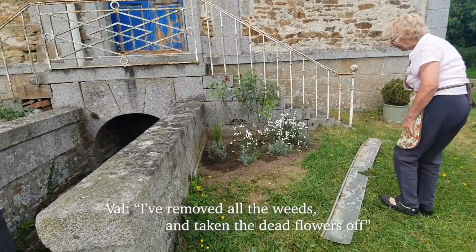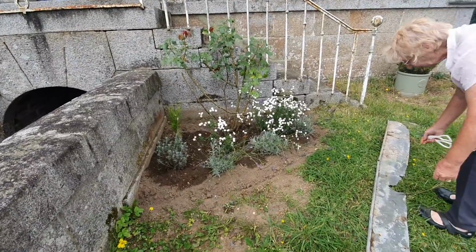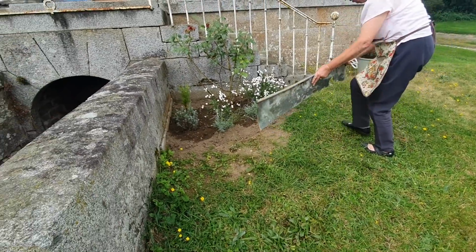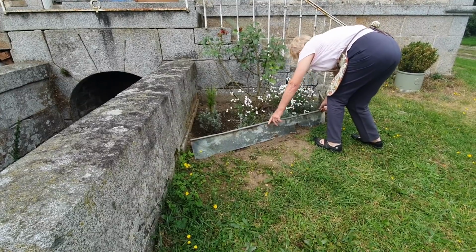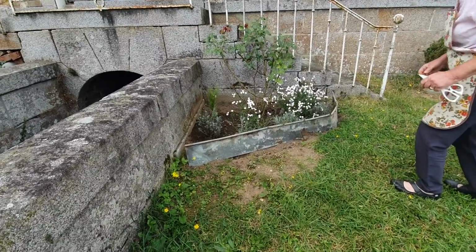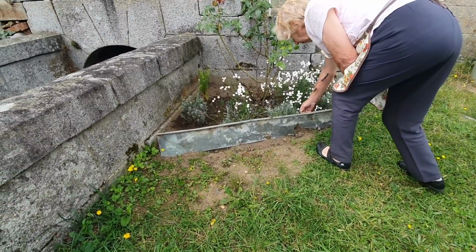So we've been cleaning out all the weeds and taking all the dead flowers off. And eventually, this piece is going to be used to fit round here. There's another bit that we've got in the barn somewhere. So this is an old piece of lead off of one of the buildings that have fallen down in the garden, and we thought we'll recycle it and use it as an edging.